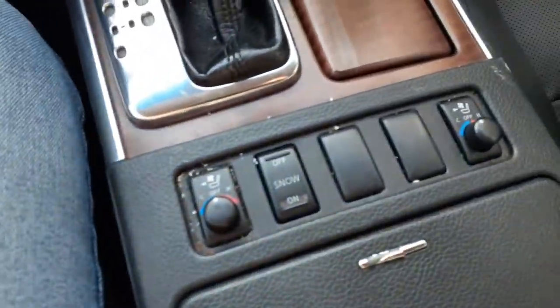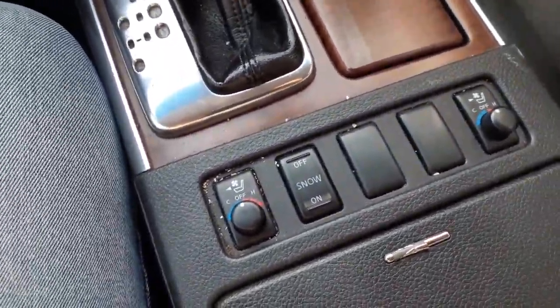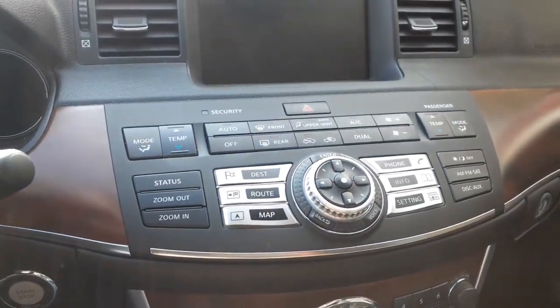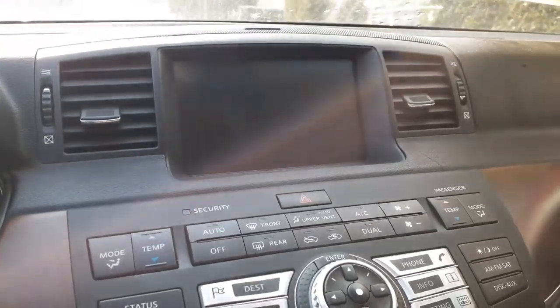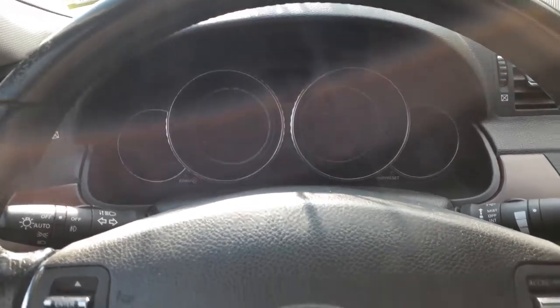Okay. Here's your switches again. That's the snow off and on, and your seats for cooling and heat. Here's your bottom half of the radio with the CD. Okay. There's your top half with the heater controls, everything like that. There's your navigation screen. Here's your cluster. It's all digital. Sorry, I got no keys, so I couldn't light it up.